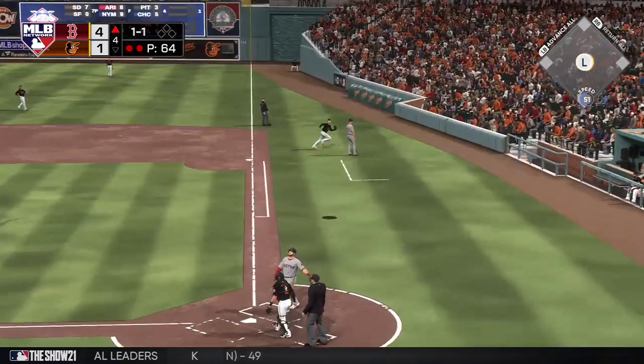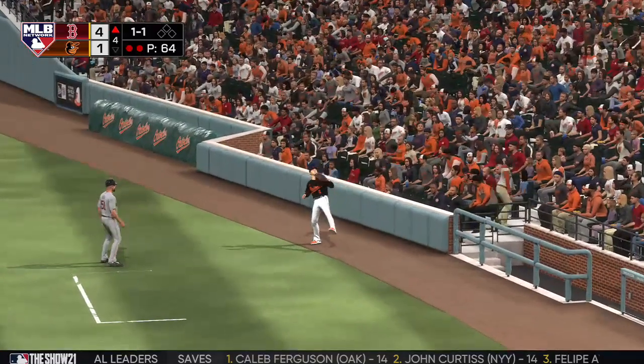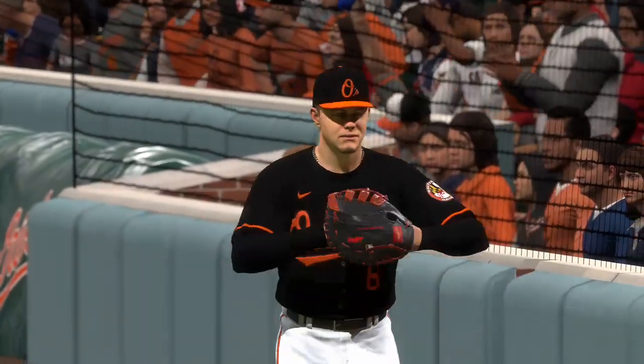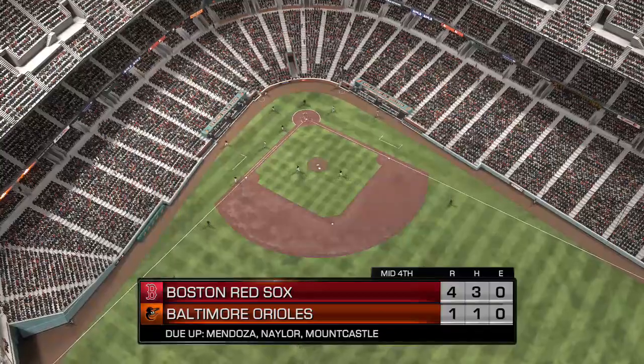Popped him up. Mountcastle waits on it. And that's the 3rd out. Down in order go the Red Sox as they hold on to a 4-1 lead.